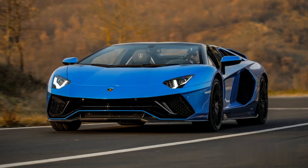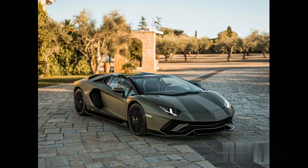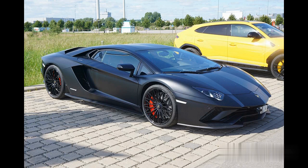Inside, the Aventador offers a driver-centric cockpit that combines luxury with high-tech functionality. The dashboard is dominated by a large digital display that provides real-time information about the car's performance. The center console is adorned with controls and buttons arranged in a fighter jet style, giving the interior a futuristic and purposeful feel. High-quality materials such as leather and Alcantara are used throughout, ensuring a luxurious driving experience.